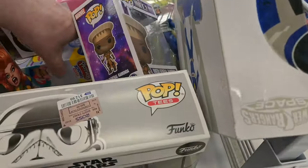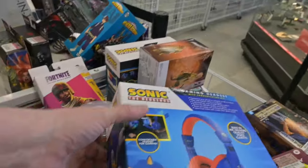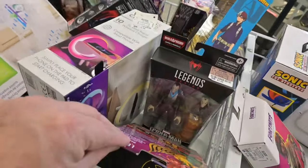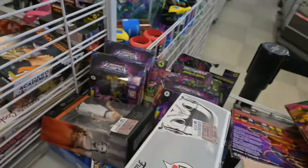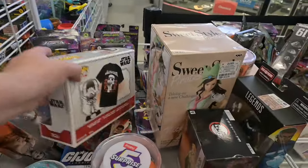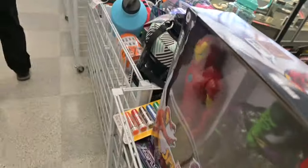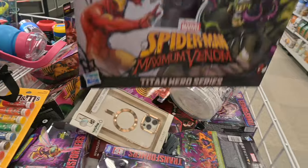There's Siren. Siren's going to be there for a while. Let's see. There's some random little kid toys. Makeup ring or something? I don't know. Siren again. Blue Marvel is over there. Siren. Princess Leia. Yeah, it's Princess Leia. More of the twins. More of the Stormtrooper Pops. This section just feels so picked over. And then there was Hulk and Iron Man, and that's our Ross run.